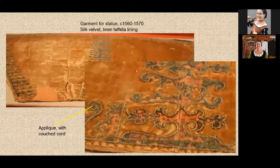And here's an example. So this is a real one. And again, yes, I will go back and write down where all of these came from. So this was actually a garment for a statue. It was made of silk velvet, had a linen taffeta lining, and you can see the applique is a really effective way of getting a real punch of contrast in colour, and it's been outlined with couched cord over the top.